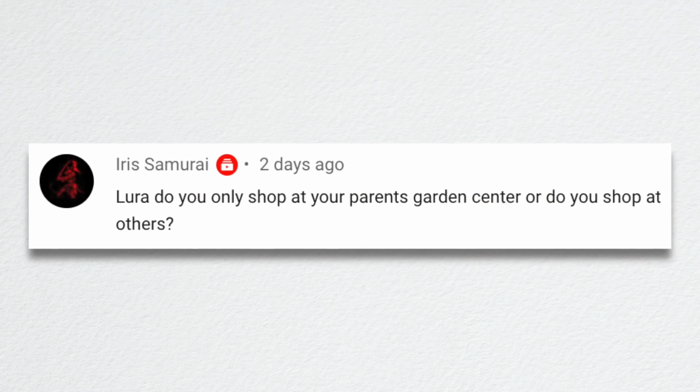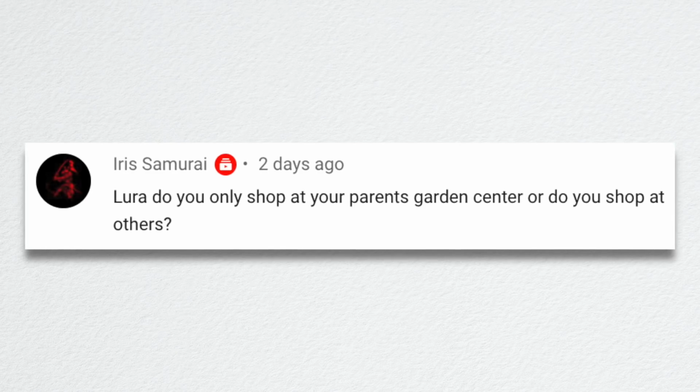Ira said, do you only shop at your parents' garden center or do you shop at others? No, I shop at other ones. There's no way that a single garden center could carry everything. There's just no physically possible way. And my parents love to shop at others too.